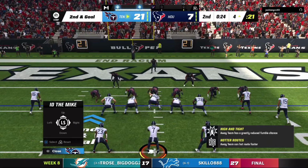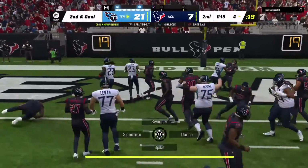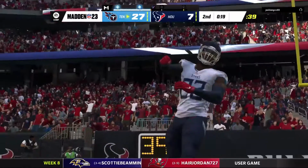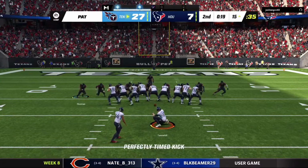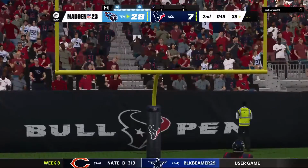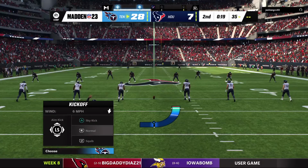From back at the 4, here's 2nd and goal. They'll give Henry another shot, and he will fight his way into the end zone for a touchdown. Derrick Henry, as the first half is winding down. And the Titans will extend their lead here just before halftime. Extra point up and good by Bullock. And the lead now to 3 touchdowns at 21.